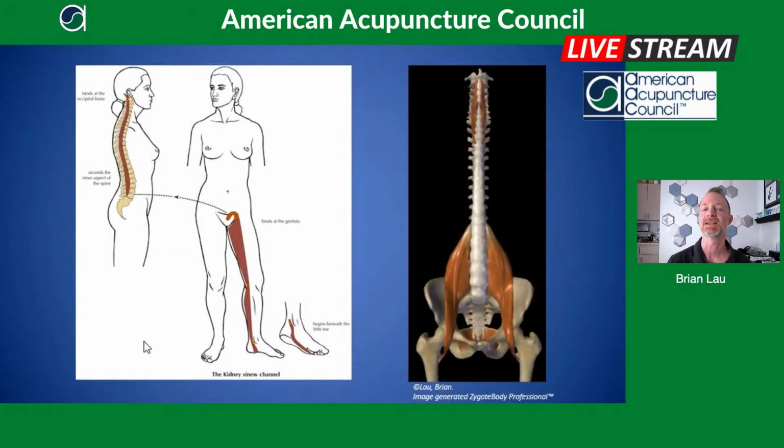So when we start looking at the channel sinews, we have structures like in the front of the spine, the psoas major, the anterior longitudinal ligament, a big stabilization of the spine in the front of the spine. And then this portion at the neck, up at the top of the spine on the image on the right, would be the longus colli and longus capitis. Those are very important for stabilization of the neck. So when those get weak and inhibited, the neck tends to jut out. So they have a certain ability to keep the neck in a nice upright, stacked position.